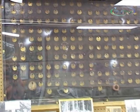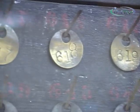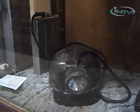So at the first of the shift, you'd pick that up and then ride down into the mine, and at the end of your shift, you'd hang it back up, and everybody had their own number assigned to them. You also would pick up your hard hat and your battery pack, which is here, and wear that all day on your belt. That's what gave you the light down inside the mine.